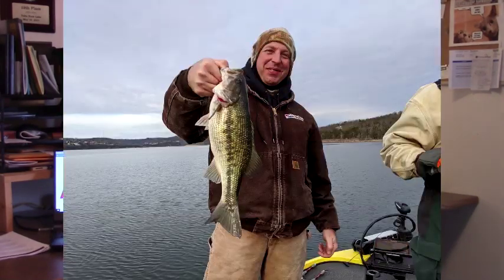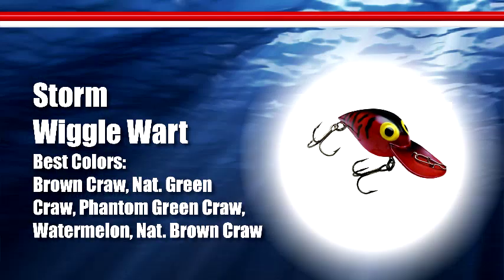Again, they are suspended up a little bit shallow in the water column, with the water being a little bit dirty up there, about that 10 to about 20, maybe 25 foot range on a sunny day. And we're just basically throwing it out, letting it sink down, get it down to that depth, and just slow rolling that thing back in. Caught several fish doing that last week. Catching them on a crankbait up there as well.